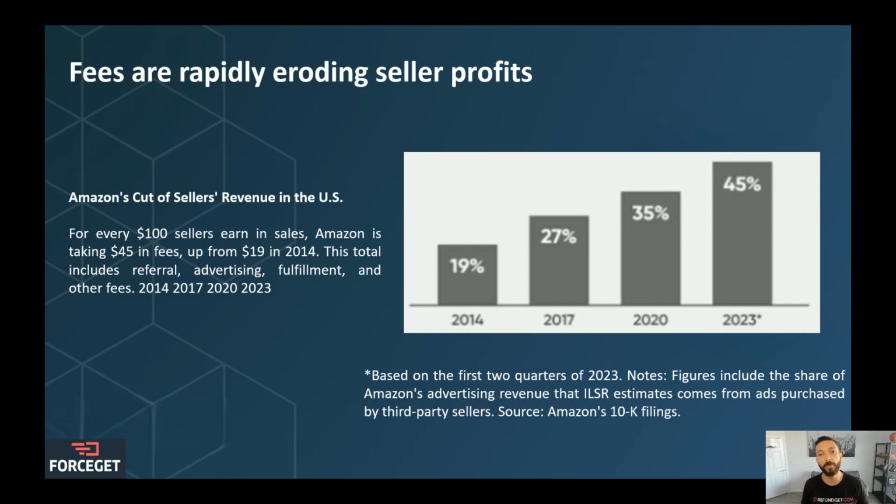In 2014 or 2015, if you were selling on Amazon, your fee would be 19 to 20%, versus today it is almost 45%. So if you used to sell a product worth $100, now you're giving almost 45% of this to Amazon, which includes the referral fee and advertisement fee, and as all of you know, CPC costs have increased a lot.